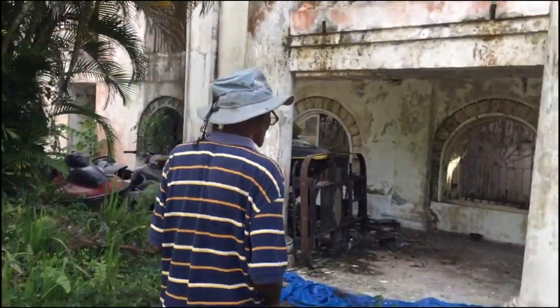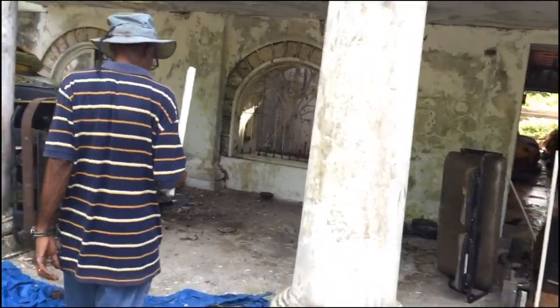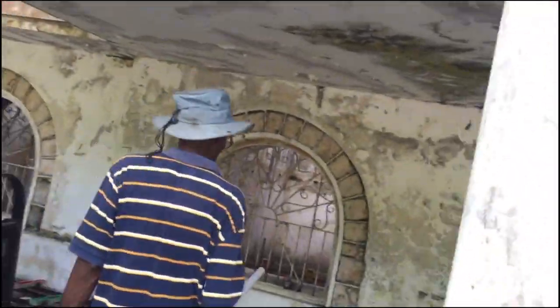If you look carefully at the quality of work, just to show you nowadays work. This is original. See again, look at the quality of cut stone. I'm going to show you a non-original. So the great house finished right here now. See the great house stuff.